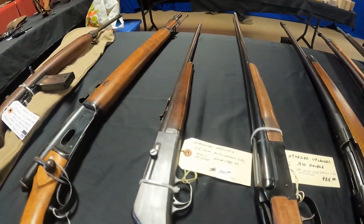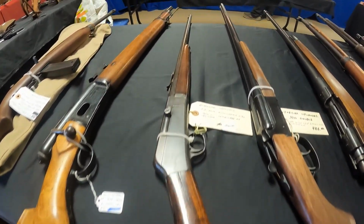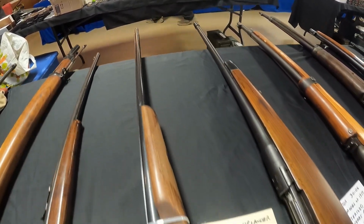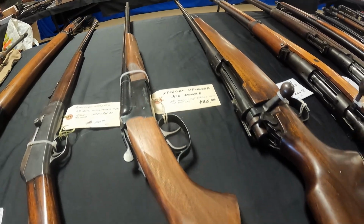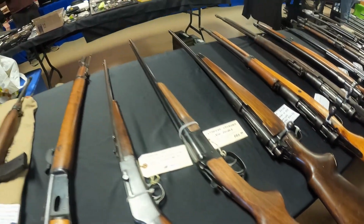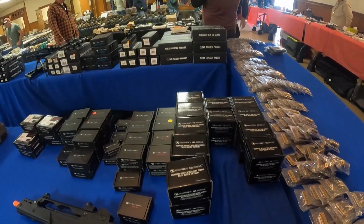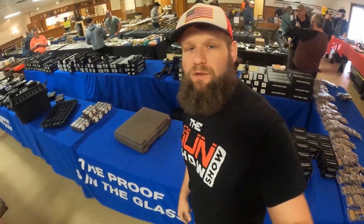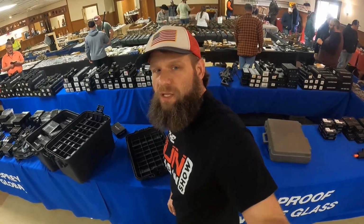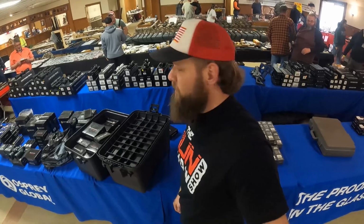M1878 carbine, Remington Model 22, model number 16, 800. Got a Stoeger Uplander .410 double, 485. Sounds fun. Ooh, we've got Osprey Global here. I wonder if Osprey might have a red dot, low profile red dot for the A-Rex Delta X we just picked up.